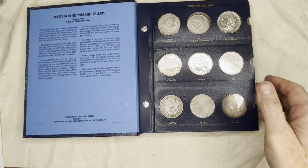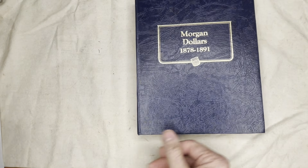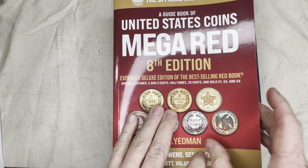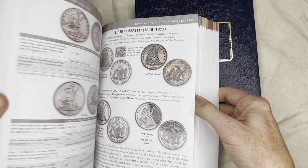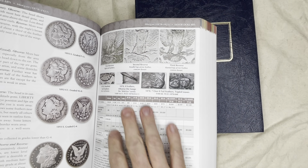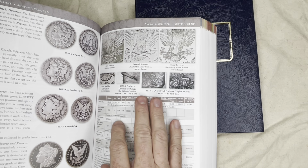I know I've seen a bunch of Morgans, and I still go by the book. And if you need help pricing them or getting a good idea of what the grade is, these big red books, the Mega Red, you can go. They've got a section, and I'll flip to it real fast if I can. They've got a section in here that will show the grades and give you a better idea of what the grades are. And this book is the best. If you're doing anything with coins, you need to get this. The little red ones are nice, but this one gives you a lot more details.